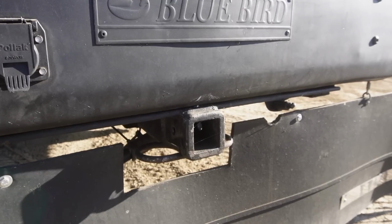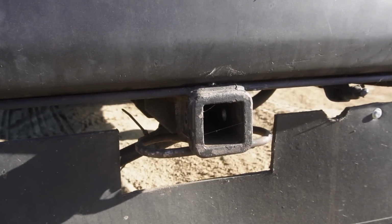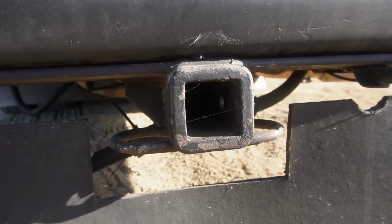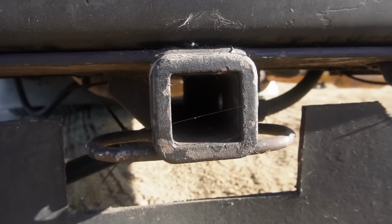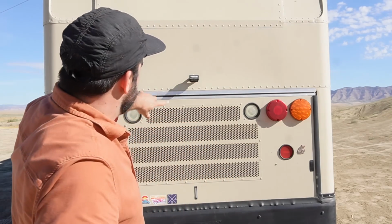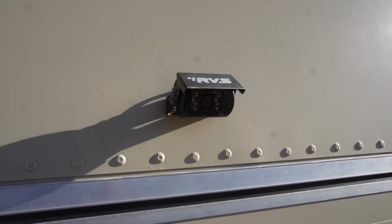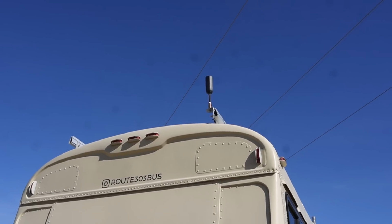Tony does good work. Now back here we also have a Class 5 receiver hitch, which they've been using to tow their vehicle behind them for the last 10,000 miles. It was installed by Lampert Hitch in Denver, Colorado. They're an awesome hitch company. They're not afraid of taking on these custom jobs like adding a hitch to the back of a rear engine bus. Finishing that out, of course, we've got a rear view camera because, well, you just gotta have those. And up top here, we've got a WeBoost.